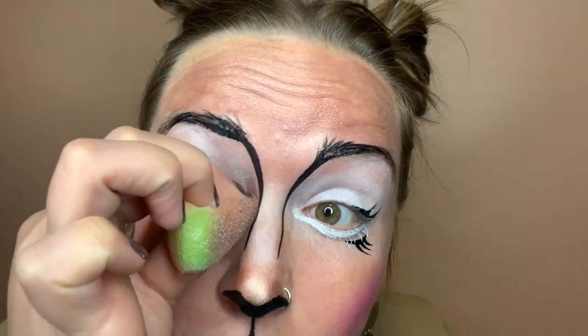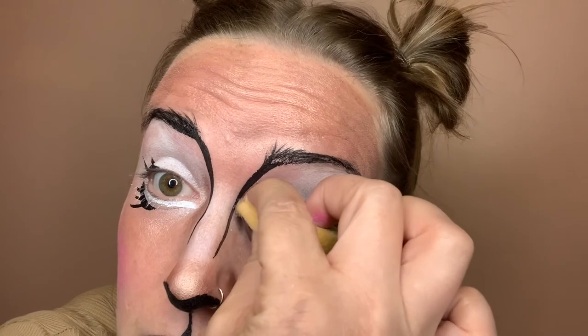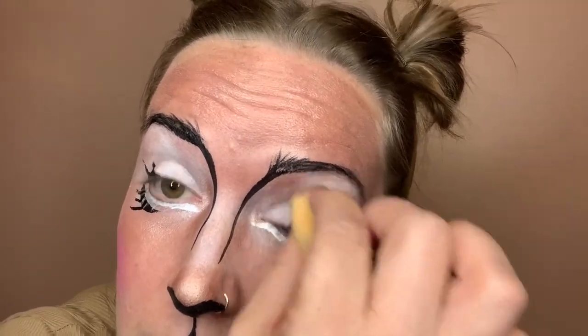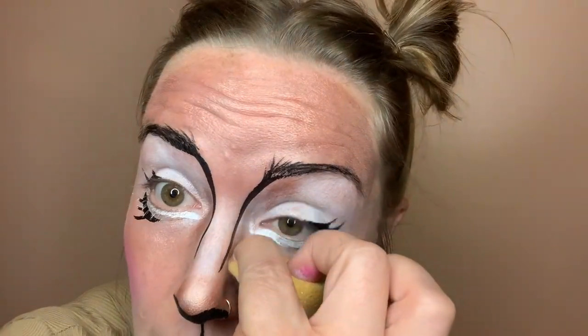You know, a lot of tutorials you'll see online are all about the contour. So if you wanted to come back, you could go in with the dark here. I usually don't like to do that because I feel like you're gonna kind of mess up the lines. Okay. Yeah, that was unnecessary.